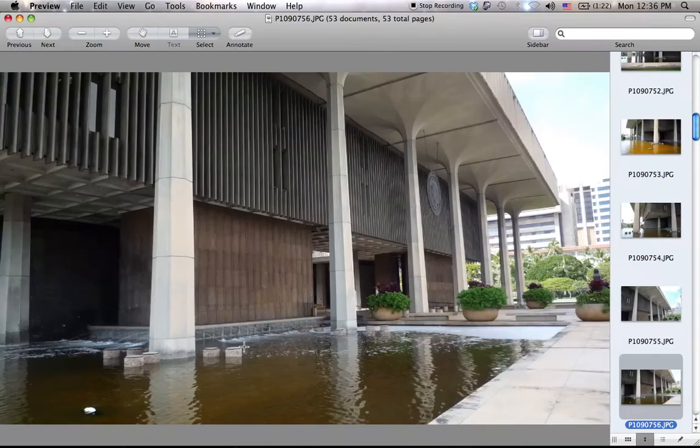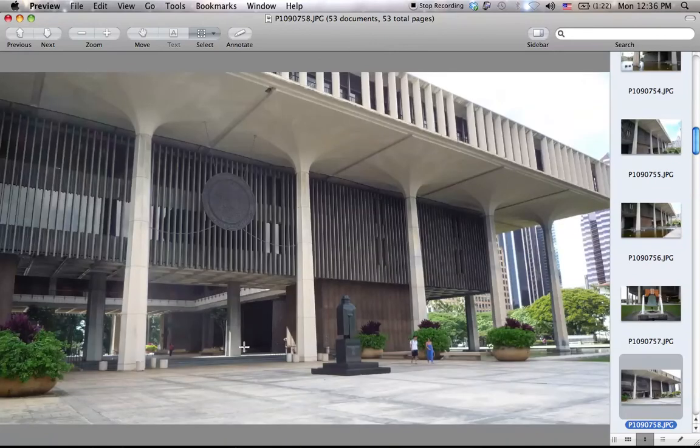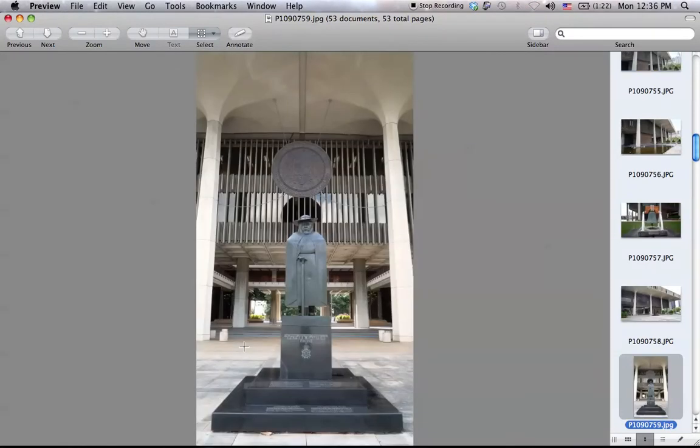So I'm just gonna scroll through some photos that I took in front of this, just a bell. Here we go with some of the symbolisms associated with this. In front of the state capitol, you have Father Damien, who's best known as the guy who took care of the sick Hawaiian lepers on the island of Molokai. And the symbolism to me seems like this is the foreigner that took care of the sick Hawaiian people.